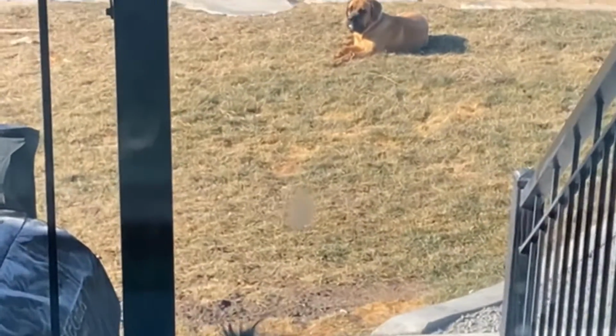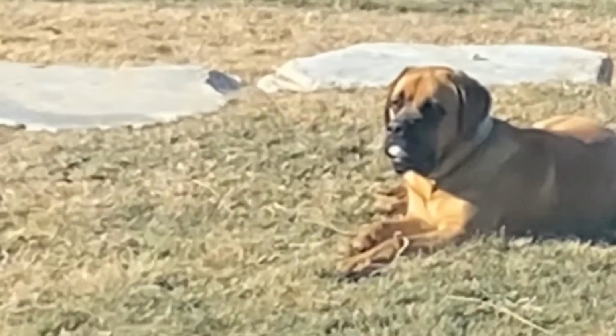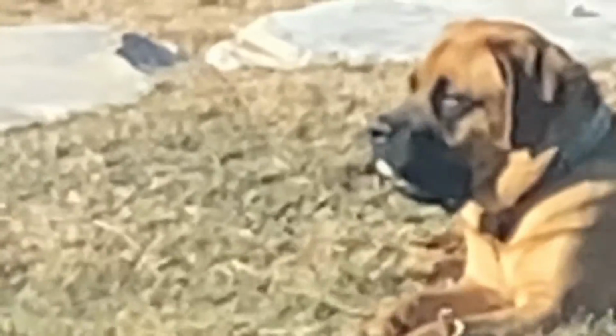Can't tell if you can really see this. We gave Remy an egg. She's gentle with it, but she just looks goofy as hell. Bloop.